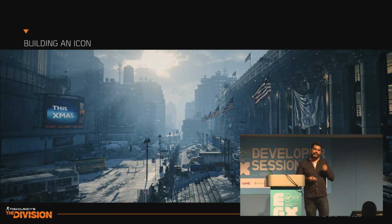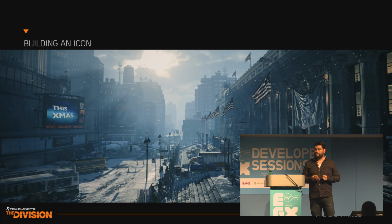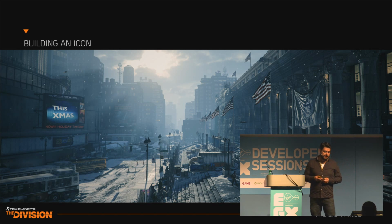So building an icon, because this city is just not a collection of buildings, and it actually has a soul, and we needed to replicate that. So everything from the mood, the atmosphere, the architecture, the people, everything, we needed to think of a way of how can we build and do it justice, the amount of detail and the amount of variety that we have in a city like New York.